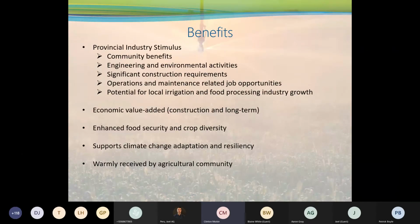We also want to talk a little bit about climate change adaptation. As we go forward with climate change, we want to make sure that we store the water in Lake Diefenbaker and use it where we can for different water uses, and in this case, irrigation. It also provides climate change resiliency, from the fact of drought proofing an additional 500,000 acres of irrigation with the water stored in Lake Diefenbaker.